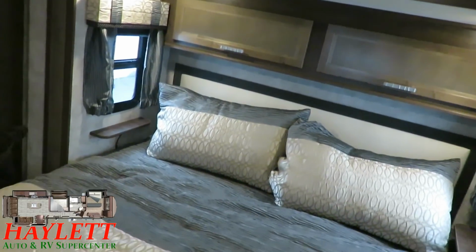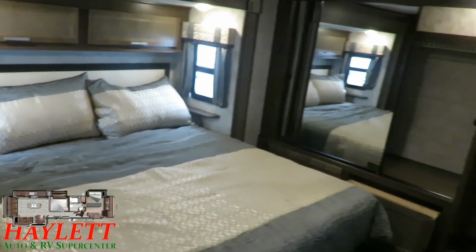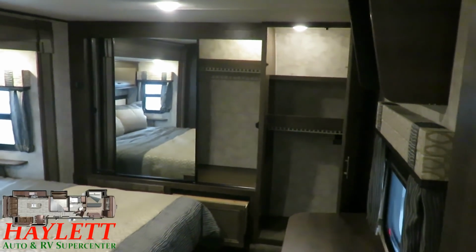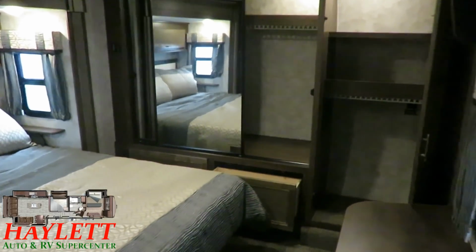Cross breeze windows, and I like the side stands. A lot of times when you get a king bed, guys, you lose those side stands. Just that little shelf for a phone or whatever is just handy. There is storage below the bed you can easily lift, and I do like how they do their closets, just slightly different, left to center. That's the whole story of Open Range.